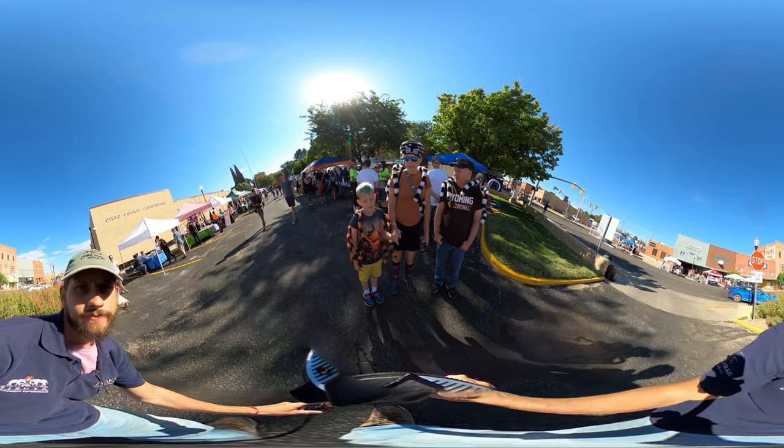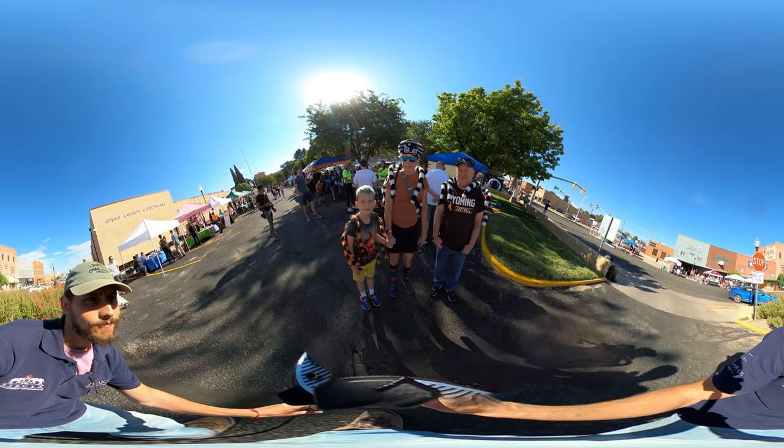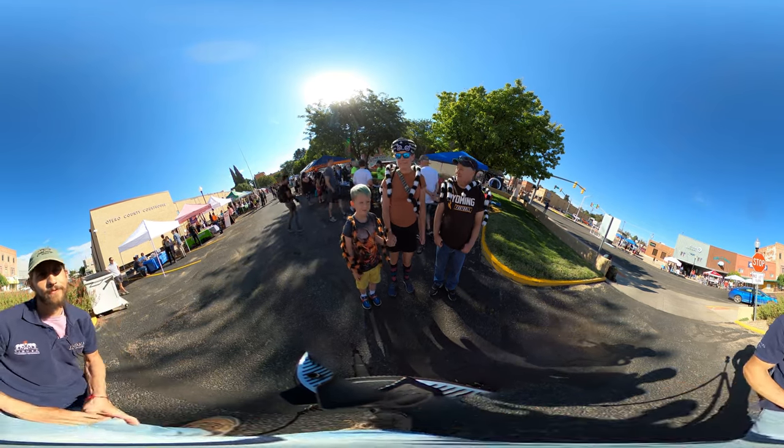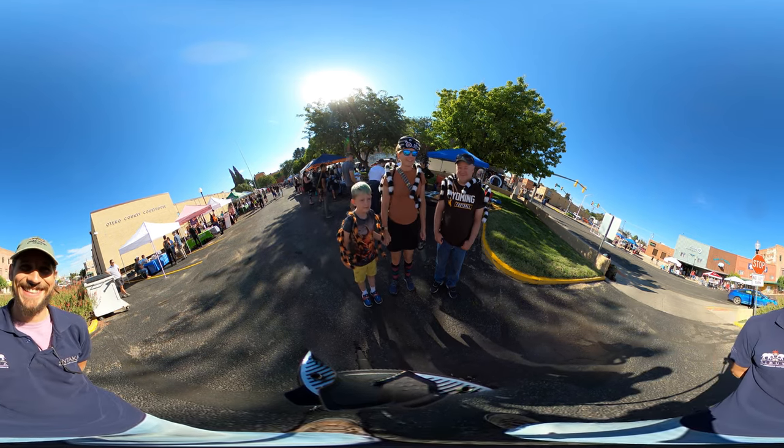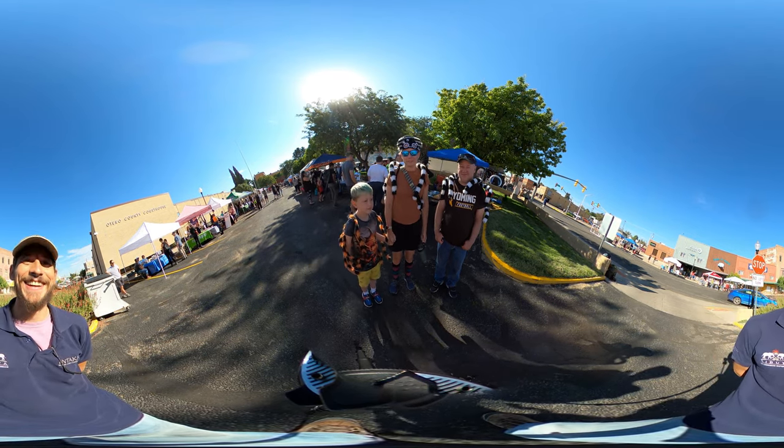Last year we heard about the La Junta Tarantula Festival, and so we were so excited to come down and see it. We have our own little tarantula, and we're down here to see what wild tarantulas look like.